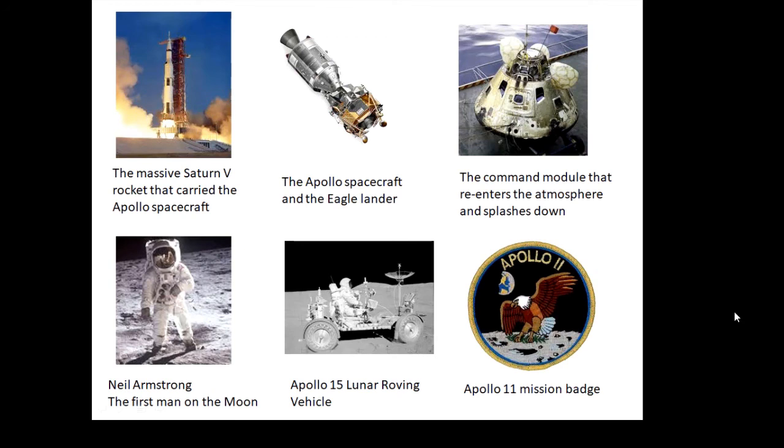Neil Armstrong, the first person to walk on the moon in 1969. The Apollo 15 lunar roving vehicle, the Mars buggy. Apollo 17 had one as well. There's a nice documentary about that on YouTube.